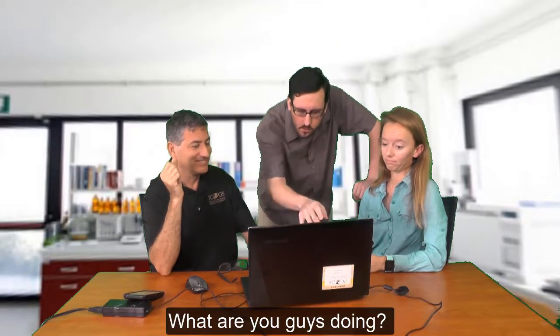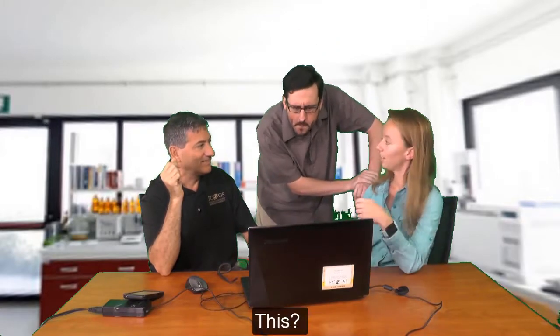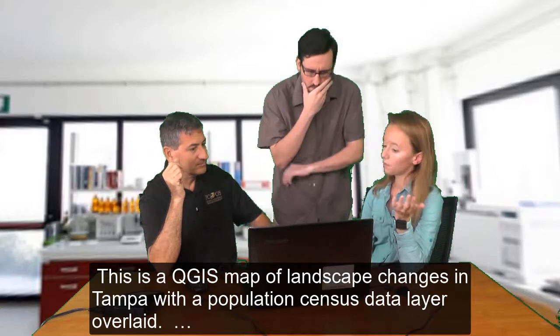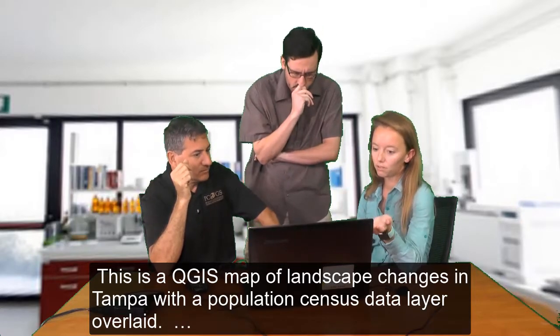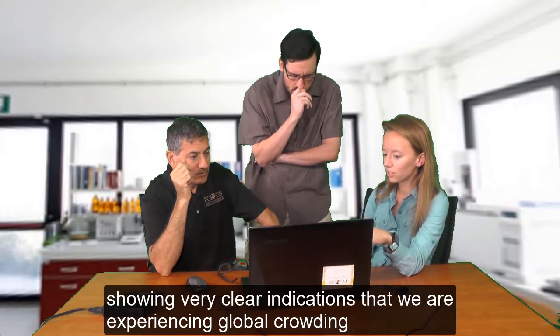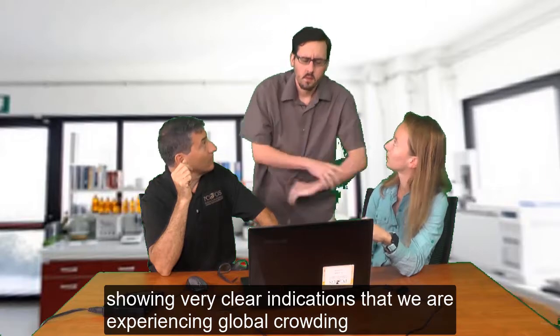What are you guys doing? What's that? This is a QGIS map of landscape changes in Tampa with the population census data layer overlaid. And this is a graph of population data showing very clear indications that we are experiencing global crowding.